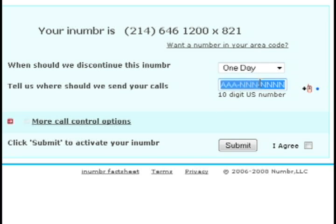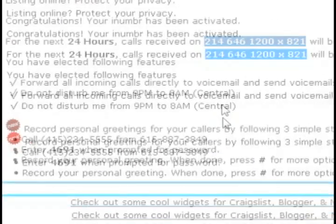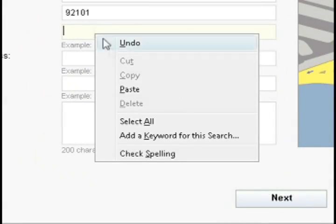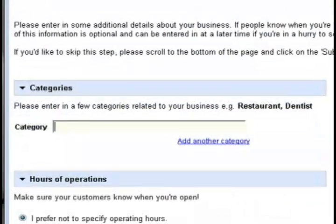And then you have to enter in your real phone number. If you don't want to do that, please read iNumbr's terms of agreement and see if you agree with them. If you don't, then you can't sign up for the service. But once you click I agree and submit, it will give you a phone number along with an extension that people can call to get to you. And then just enter that phone number minus the extension in the business directory information.